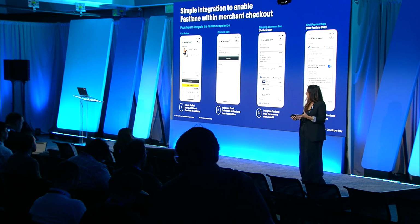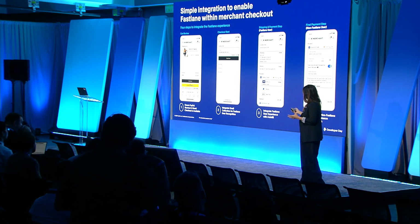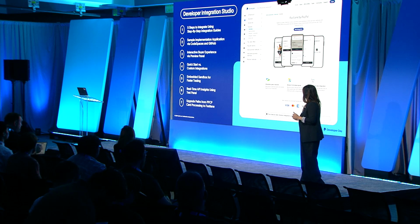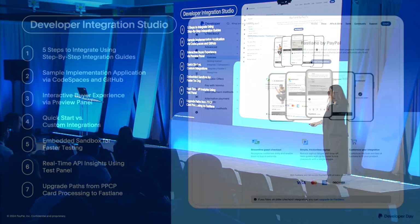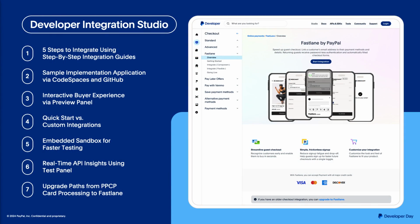So what we're going to do, I'm going to call upon my colleague Sam in just a second to talk and walk you through this entire integration studio. This is a concept that we have launched for all of our top integrations, and Fastlane gets this first-class treatment that is very developer-centric.